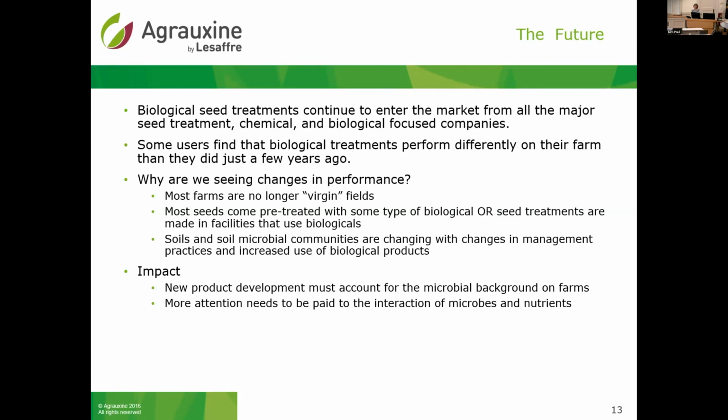But we are seeing changes in the field because of the widespread adoption of biological or microbe-based products. Maybe 10 years ago, it was a lot less common for people to be using a microbe on their farm, on their seeds. And so more farms were considered virgin. Like if you hadn't ever used rhizobia before, then you would get an initial burst of notable performance. But what we've seen as we've been testing around the country over the years is that when we test on farmer fields, because there's already been a lot of addition of beneficial microbes, the differences we see between control and treatment are actually a little less.